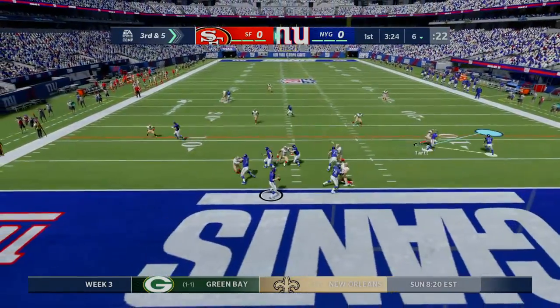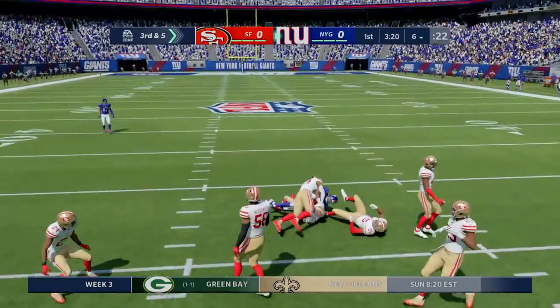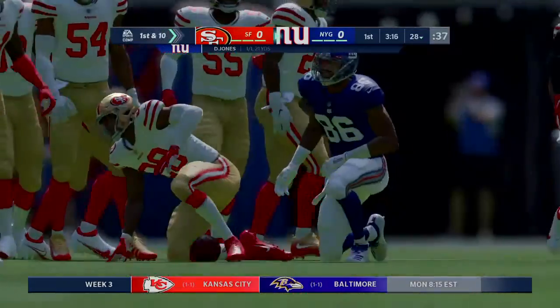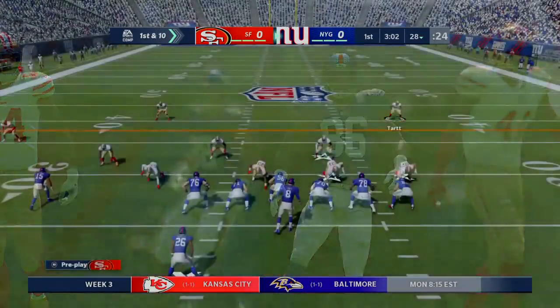From the gun on 3rd down. Jones got a man, Slayton. And they work this out past the 25. Last play they got stuffed at the line. Different story here, over 20 yards. At the 28-yard line.